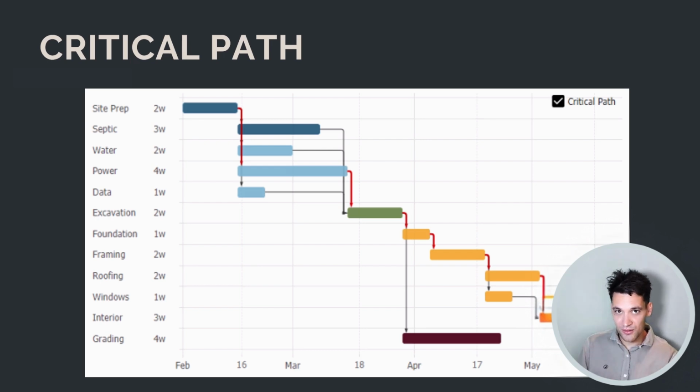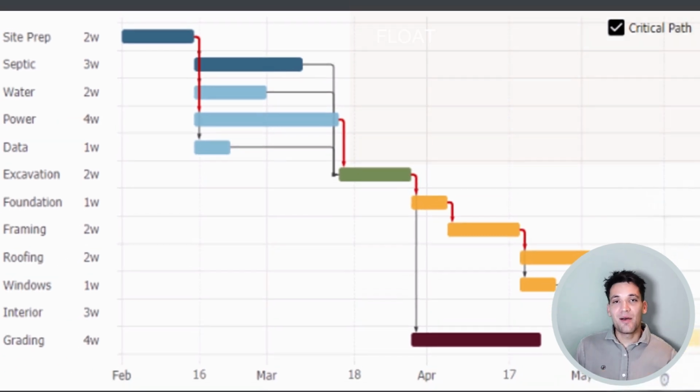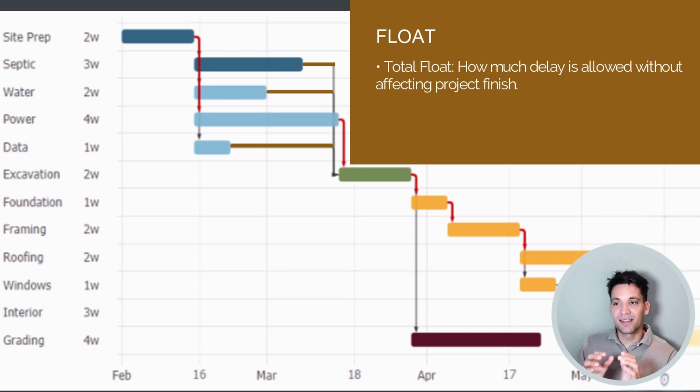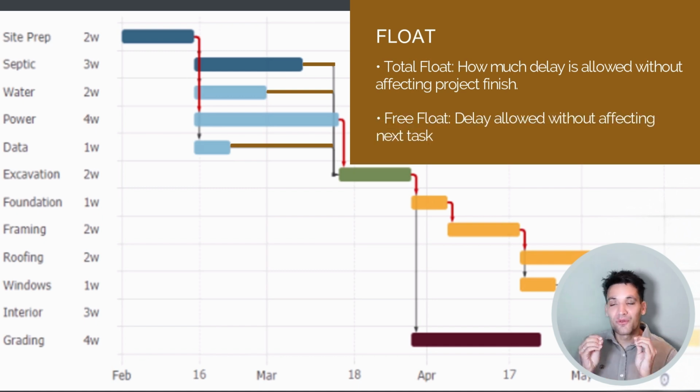Which is where we're going to talk about float. Okay, so float is basically how much you can delay an activity before it impacts your critical path. Total float is how much you can delay an activity before it impacts the critical path. Free float is how much you can delay an activity without it affecting the next task. The difference between these two is if your next activity is on the critical path, your total float will be equal to your free float. If you delay the next activity, you're delaying a critical path activity. But if you delay an activity that's not on the critical path, then you have some free float.